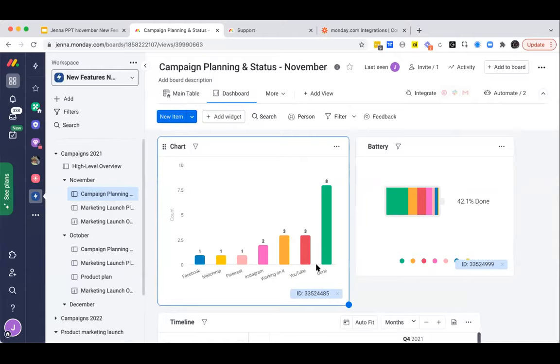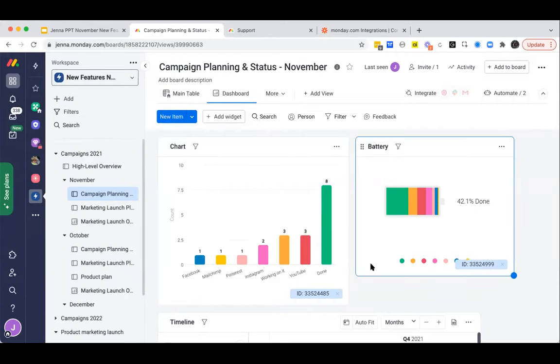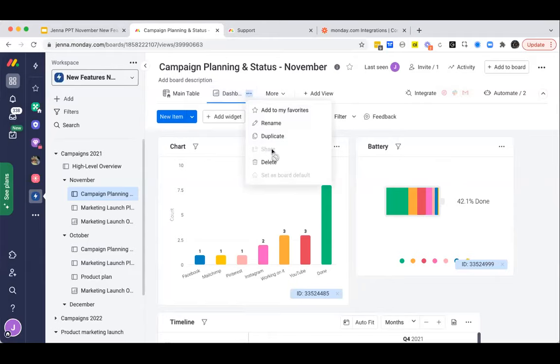Actually, if you want to share this with your stakeholders as well, we do have the ability to share these dashboard views with your stakeholders or anybody else outside of your monday.com account, which wasn't possible before. So this is very exciting. To share a dashboard view, just like any other board view, go ahead and click the three dots next to the board view's name, and then select share.